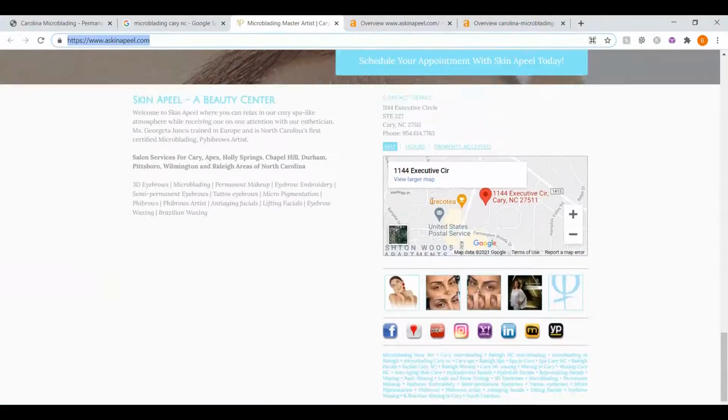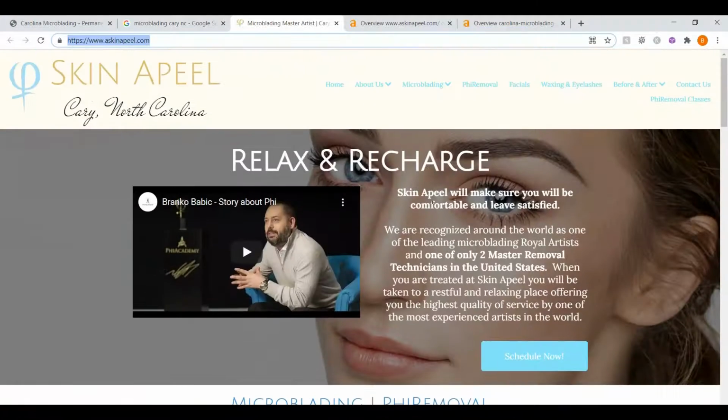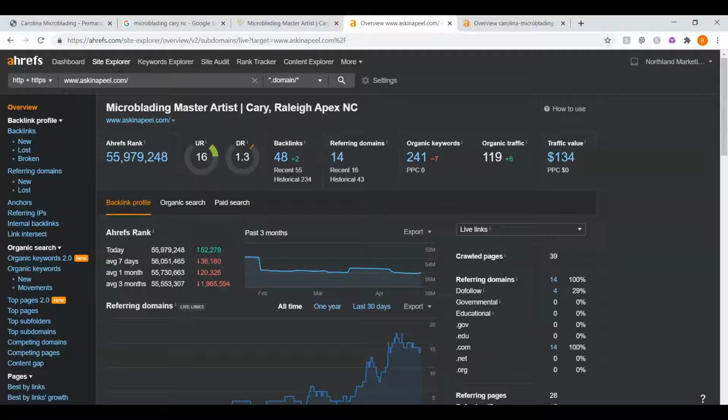But okay, so it's an all right site, but let's talk about why they were listed first. This is a paid program I use to research websites called Ahrefs, and I went ahead and put them into here so we can see what you're up against.